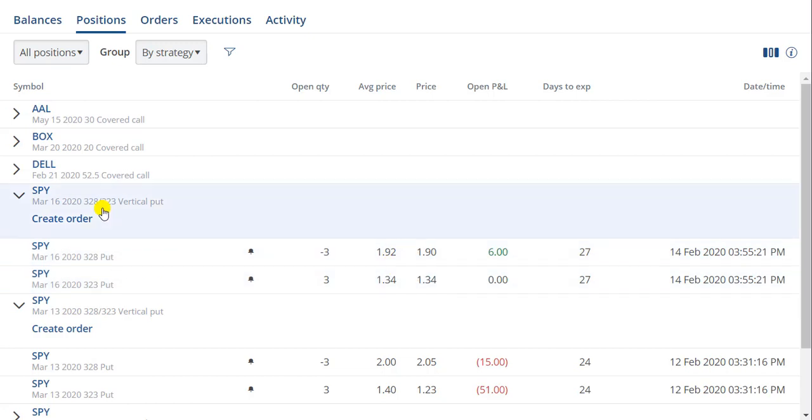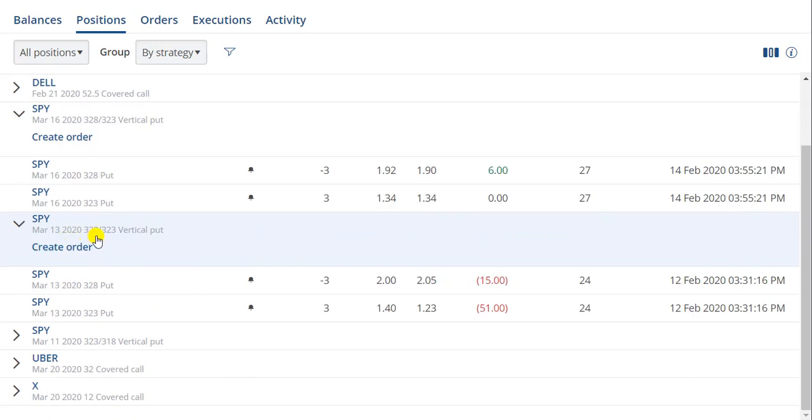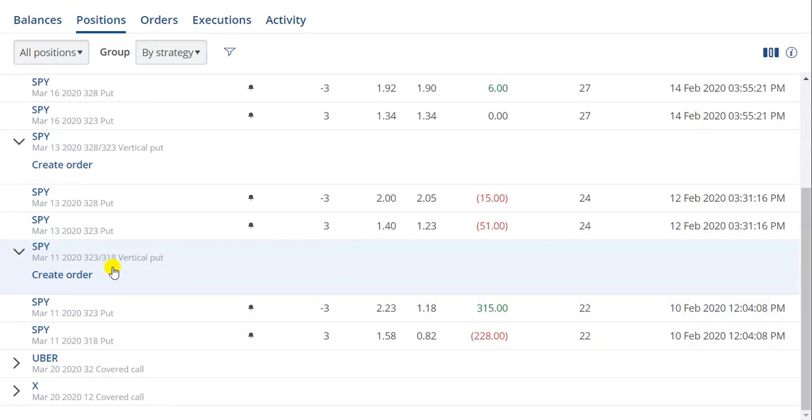Got a strike of 328. So for me to win on this trade, the SPY needs to trade above 328 come March 16. Right now it's at 337, almost 338. So right now it looks good, but who knows what happens in the next 30 days. This one here's got the same strike of 328, and this one here's got a strike of 323. So this one's even safer.